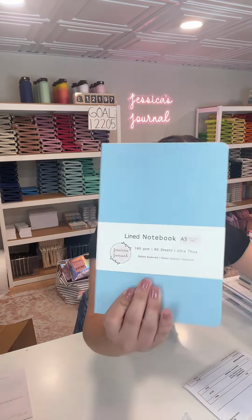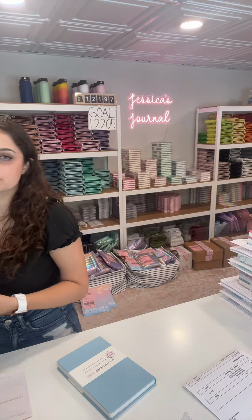This next order here is for Maria I. This is order 12,004. Maria placed an order for a sky blue lines notebook and a periwinkle ballpoint pen.